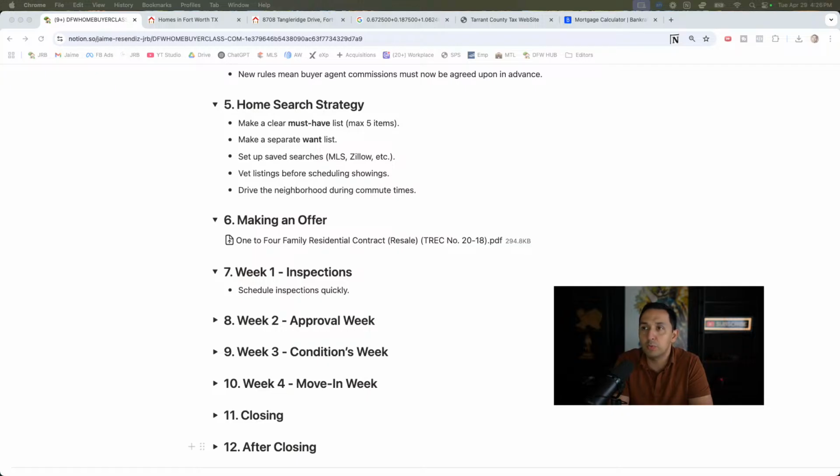We're going to look at week one. It's going to be your week of inspections. This is when you're going to put an inspector out to that property, and they're going to give you a full report on what they think the condition is. They're going to test the HVAC, plumbing, and electricity, and as much as they possibly can on that property, to give you a good idea of what the condition is.